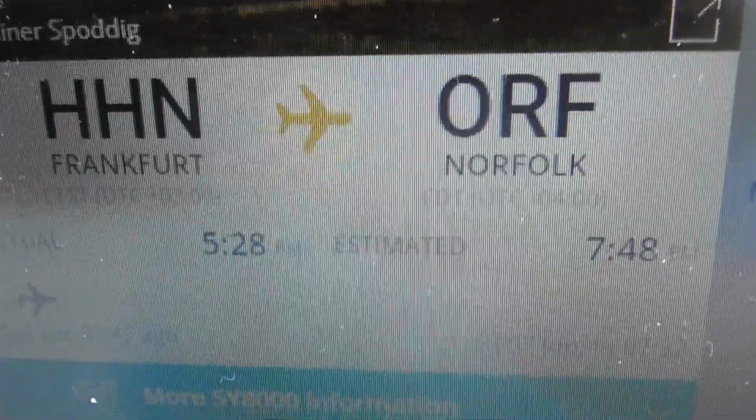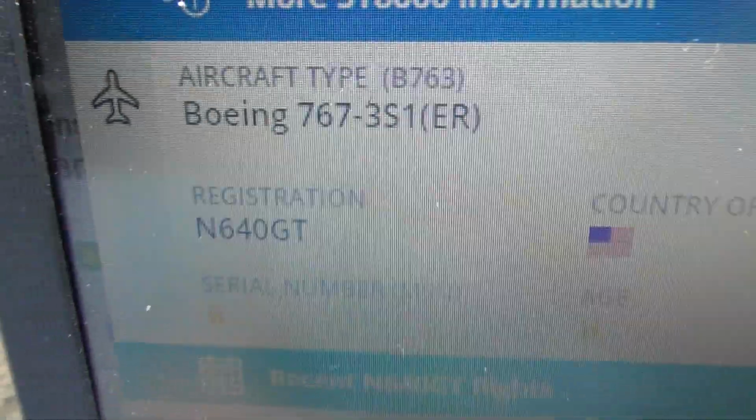Let's go back to 110 times. There we go. In line with my neighbour's is Mania, just below Wellney. Okay, so that's that flight there. Frankfurt to Norfolk. N640GT at 32,000 feet. And that's the time there.